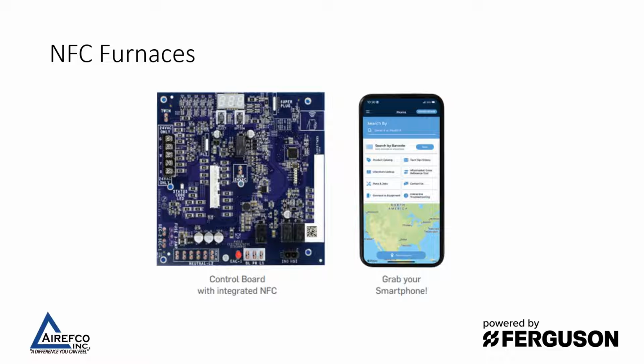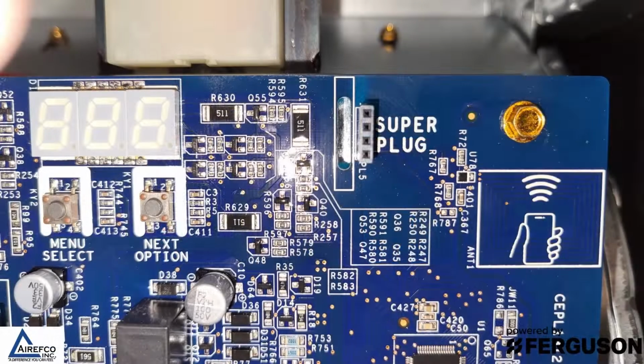So the new furnaces are coming out with a control board with the integrated NFC. So grab your smartphone, because now we're going to be reading the statistics in a furnace with your smartphone and the application that can be loaded on it. The new control boards for the furnaces are going to have an NFC antenna on them where you can connect to the furnace with your smartphone.